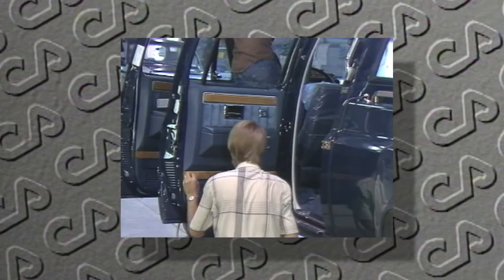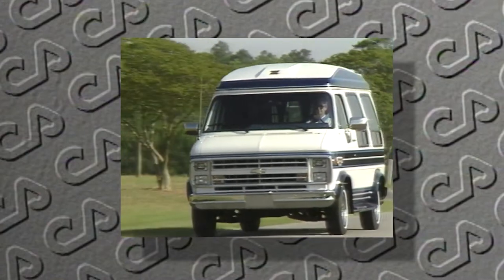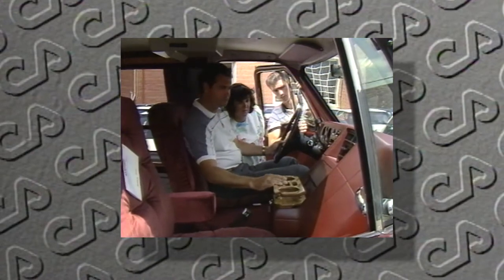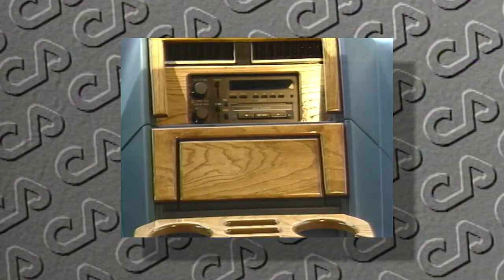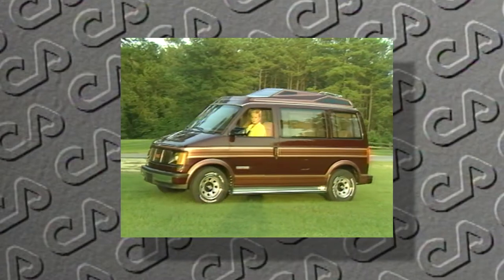Zimmer's management team has been together since 1976 and has a combined 48 years of experience. Our vans and specialty vehicles are produced by people who are committed to building the very finest in luxury vehicles with practical comfort, elegant design, outstanding quality, and superb attention to detail. There is a difference, and our people make that difference.